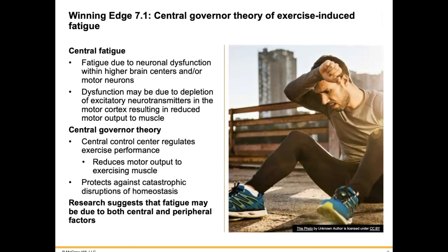Now, in your book, there was a little informational section on what area is responsible for exercise-induced fatigue. Is it going to be due to central fatigue, which means we are having some type of neuronal dysfunction within our higher brain centers and or the motor neurons? Or it could be due to the dysfunction that we may have due to depletion of excitatory neurotransmitters in the motor cortex that gives us reduced motor output to the muscle. And the other theory or thought is that there's a central governor that is going to produce this exercise-induced fatigue. And that central control center is going to regulate exercise performance by reducing the motor output to the exercising muscle.